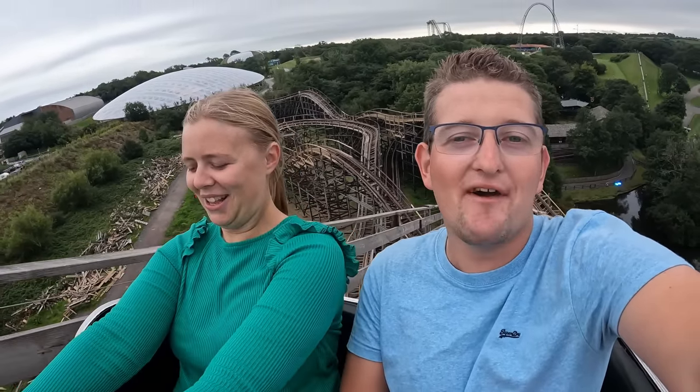And this rider cam POV, we're on the back row. Megafobia, thrills beyond fear. Here we go. You always get some good airtime on this drop at the back, Charlotte. Here we go. Hey!